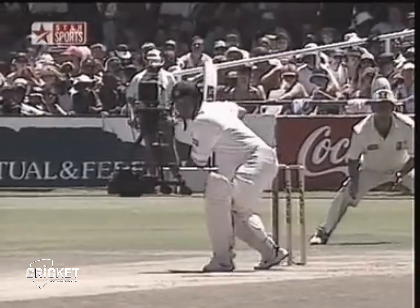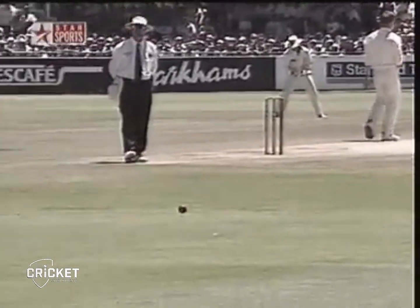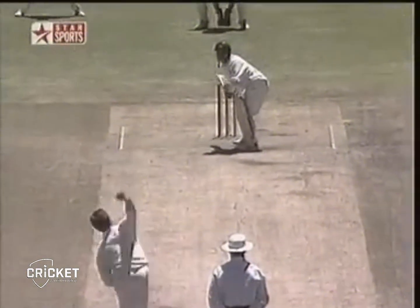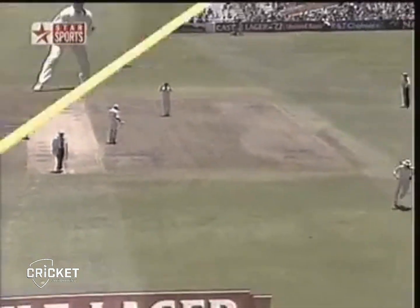Yeah, this is what he should be doing. Instead of playing to fine leg, he should be playing much more straighter. And he's playing in the same line. And look at his bat and his head. It's coming so straight, and his left elbow going high.